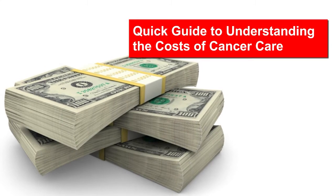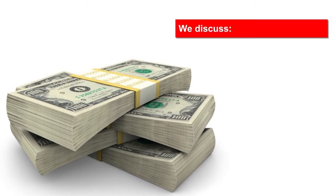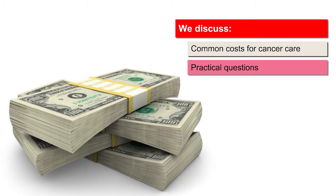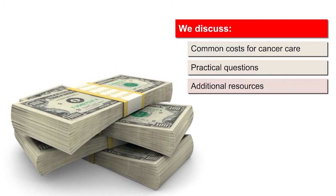Welcome to this quick guide to understanding the costs of cancer care. In this guide, we discuss the most common medical-related costs for cancer care, practical questions that are important to ask as you learn about cancer costs, and information about resources that can help.